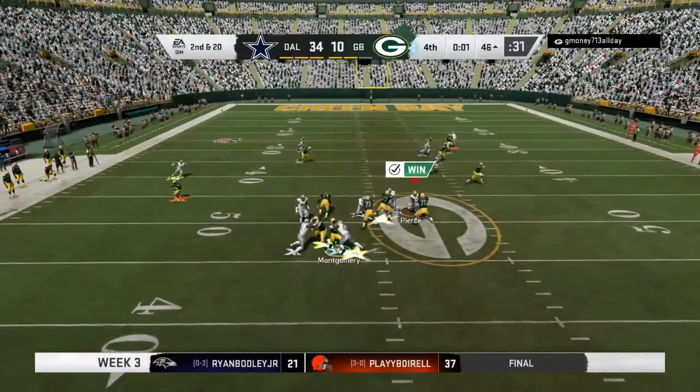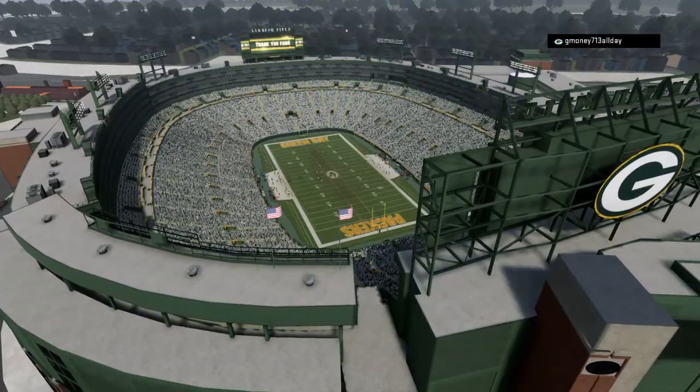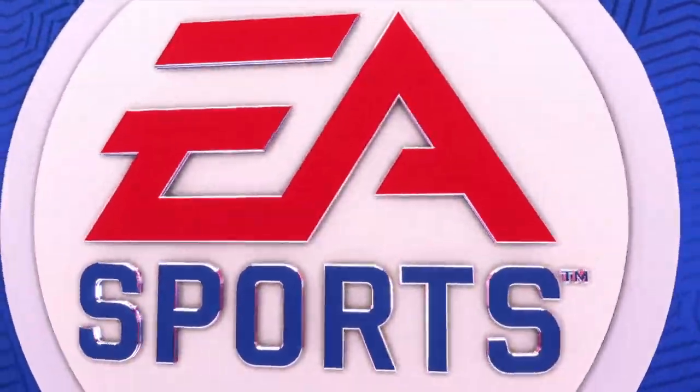One final shot. They'll look to throw. And the pressure gets to him again. Now another timeout called for by the offense.